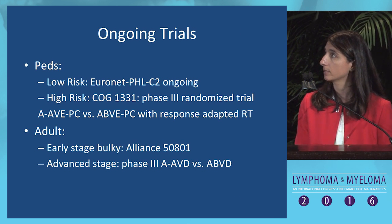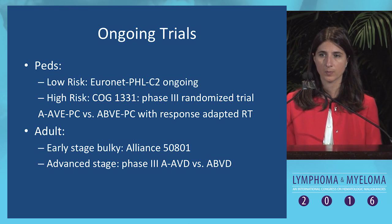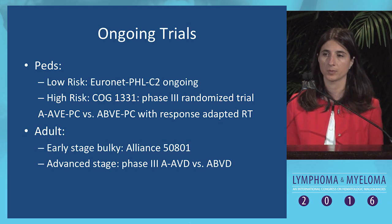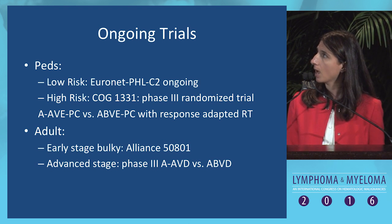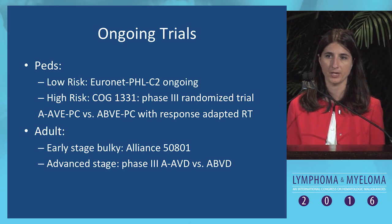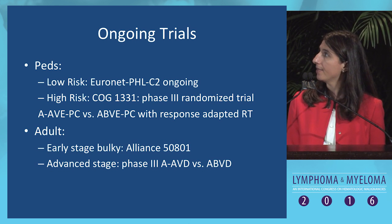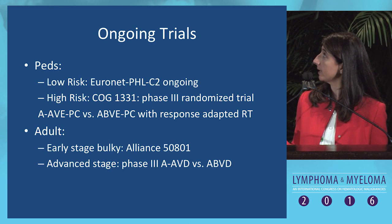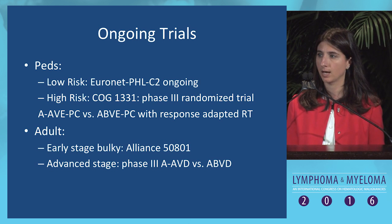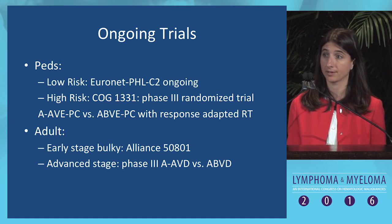In high-risk disease, there is an ongoing phase 3 randomized trial, and that's looking at using the ABVE-PC backbone and randomizing patients to either receive this or treatment where the bleomycin is replaced with brentuximab vedotin. Among the adult groups, there is an ongoing Alliance cooperative group study looking at patients with early stage bulky disease, and that's also a response-adapted approach. And then this phase 3 study in advanced stage disease has recently closed to accrual, and this study compared ABVD with brentuximab vedotin plus AVD, and I think we're all kind of anxiously awaiting the results of that trial.